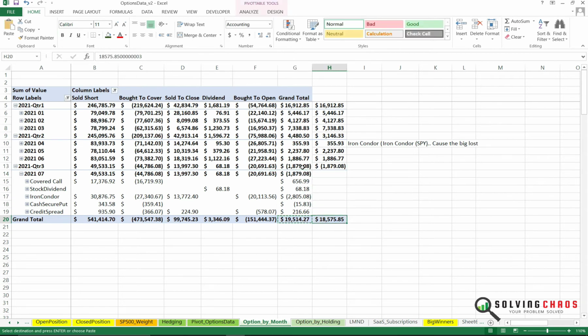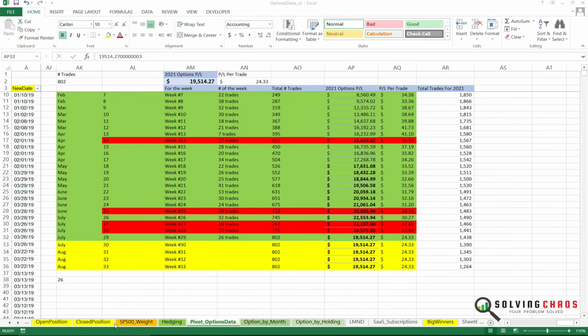And it brought my numbers a little bit up. So let me just fix this. Okay, and here's the final numbers. 26 trades, 802. Total running P&L is 19,500. My average profit is getting smaller and smaller.